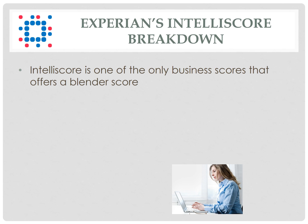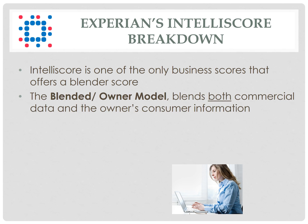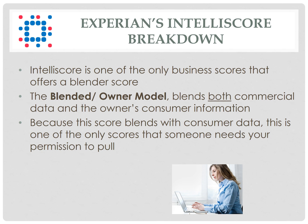IntelliScore is one of the only business scores that offers a blended score. The blended owner model blends both commercial data and the owner's consumer information. Because this score blends with consumer data, this is one of the only scores that someone needs your permission to pull.